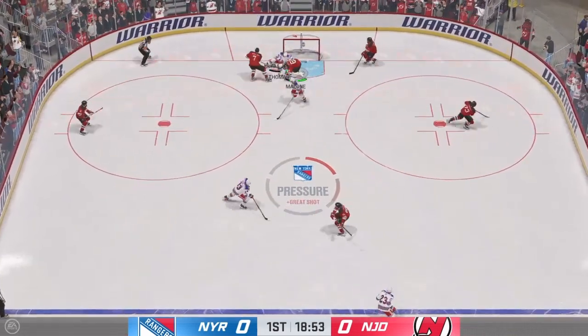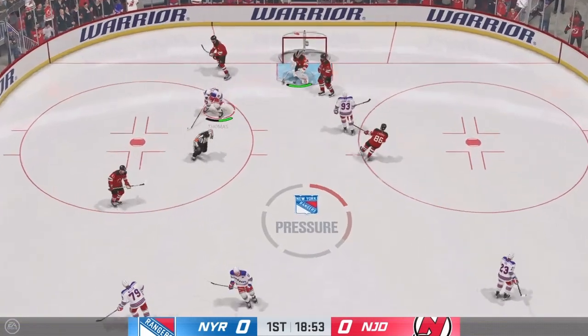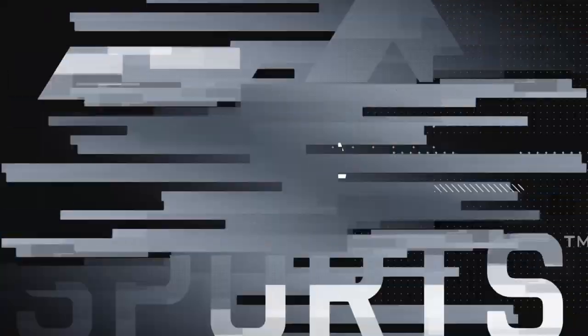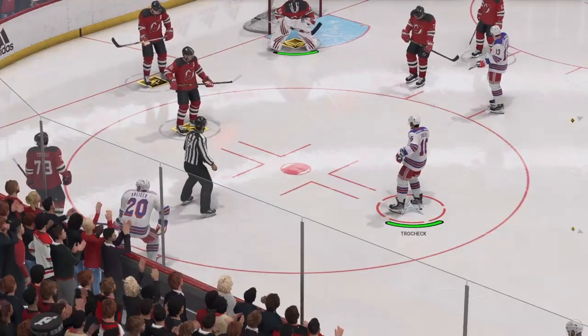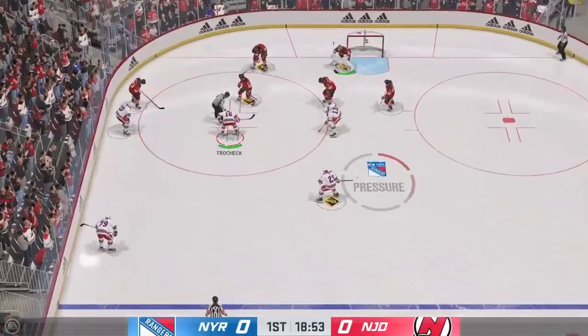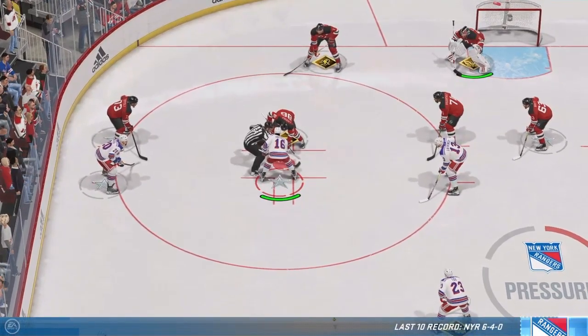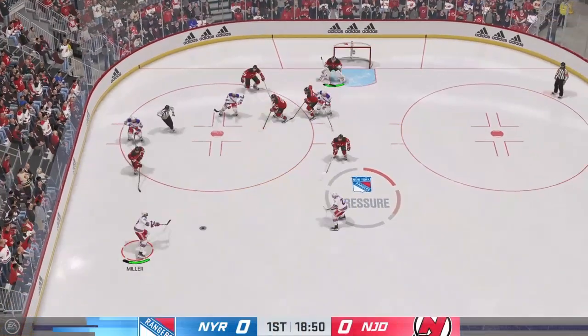Fantastic save! Thomas is a welcome addition back into this lineup. We all know she's been rehabbing her injury, but she looks like she hasn't missed a beat. She's been urgent, she's been quick to the net, and she gets a nice chance on net. Still plenty of time left in this frame. We've still got zeros on the board.